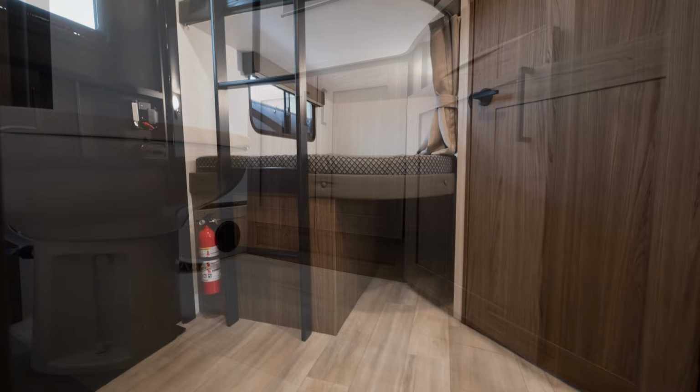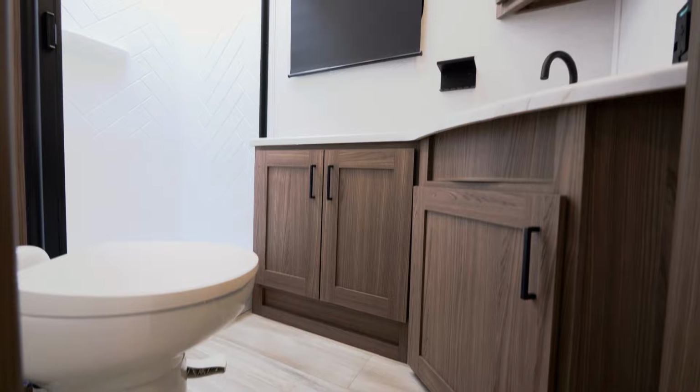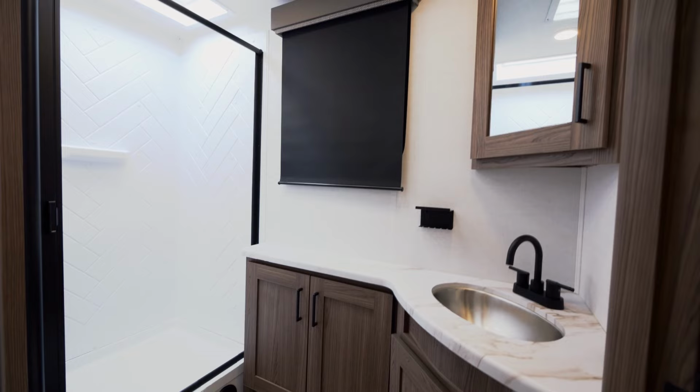Next to the bunk area, you will find the bathroom that includes a foot flush porcelain toilet, solid surface countertops, XL sink, medicine cabinet on the vanity, toothbrush holder, linen cabinet, as well as an antimicrobial shower curtain.